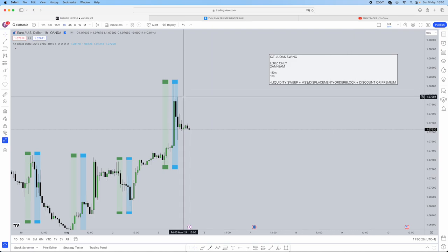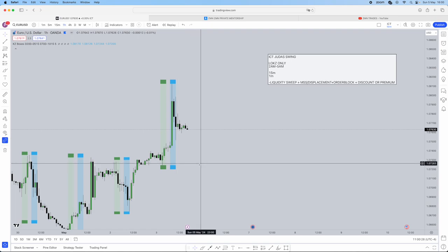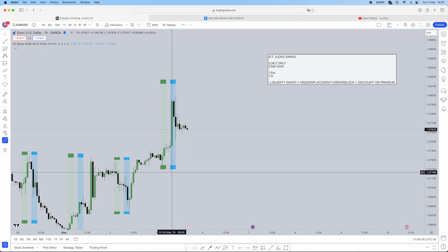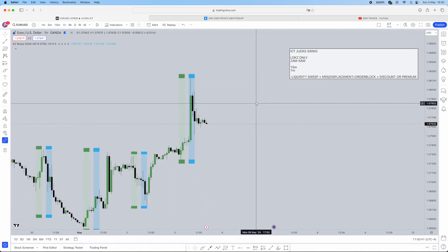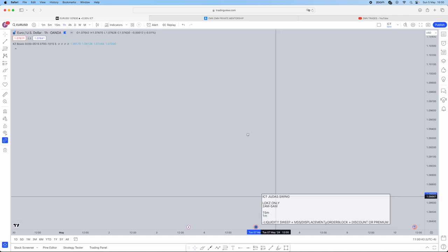As you can see, I use an indicator that marks out my London kill zone and my New York kill zone. You can do this yourselves. This is the indicator that I use. If you don't want to, you don't have to, but it just makes it a lot easier for me to identify what I'm looking at. So let me take you to a blank space here.